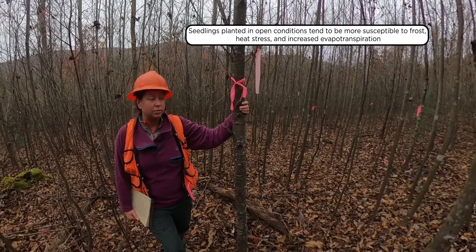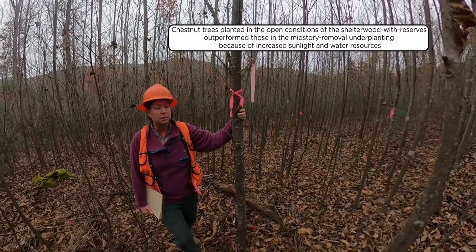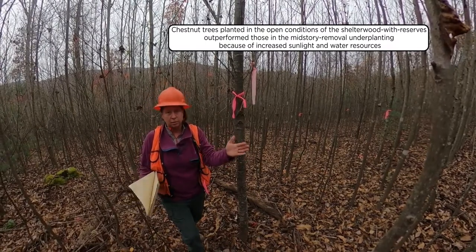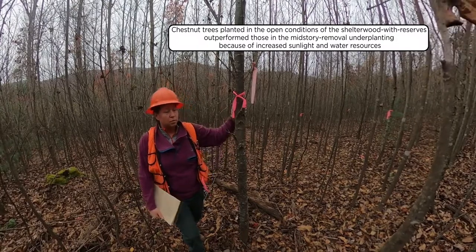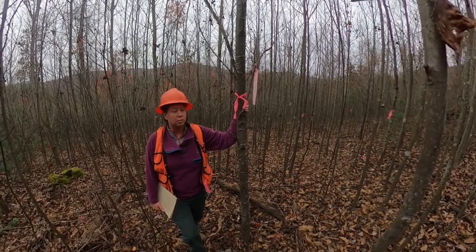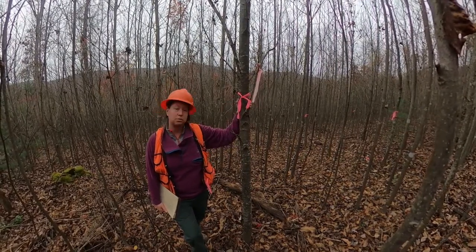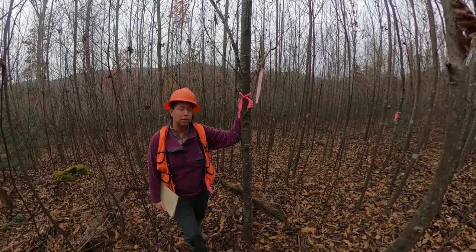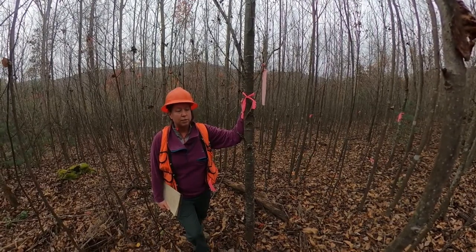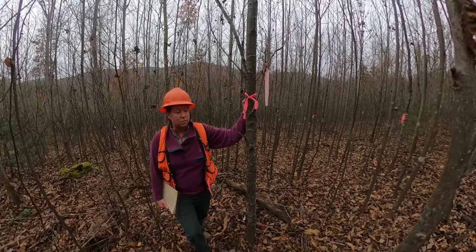But what we found was that planting out in the open like this, the trees did really well. The stress of the shock of taking them out of the nursery and planting them out in the field, the stress of having them out in the open and exposed to the heat and exposed to frost, really wasn't that big a deal for these chestnut seedlings. The Chinese chestnut, it tended to hurt them worse, probably because they're not as adapted to these ecosystems as American chestnut. And the problem is over in the midstory site, those trees are just not growing very well. They're not getting enough sunlight and they're getting more browsed by deer and things like that. So we're finding out a lot about American chestnut and what kind of silvicultural systems we need to be using and what recommendations we can make to managers.